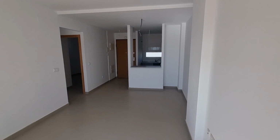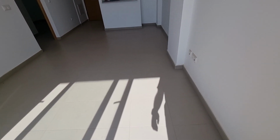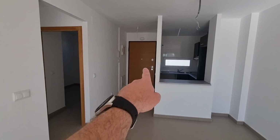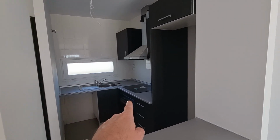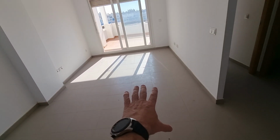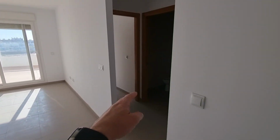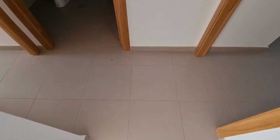Very bright lounge. Orientation on this one is cracking, it's southwest. So if you want sun, about as much as you can get. Okay, so that's your main door coming through. Open plan kitchen on the left as you walk in, and then straight out onto the lounge, and that's obviously your access straight out onto your terrace, which we'll get to shortly. Just to our right, when you walk in, you've got this kind of opening here, and again brings you to like another kind of a small hallway area.